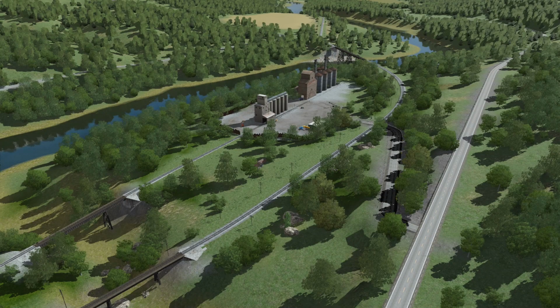Going further north, we come to this facility, which is the terminal grain facility, and I've modified this one a little bit.